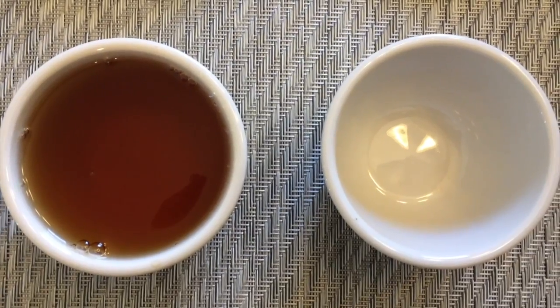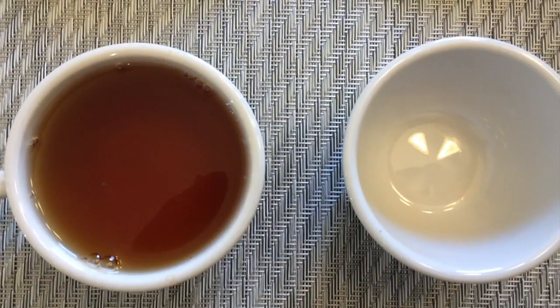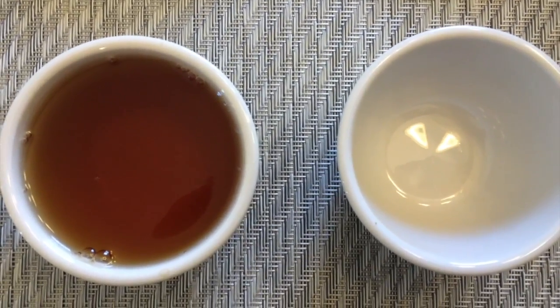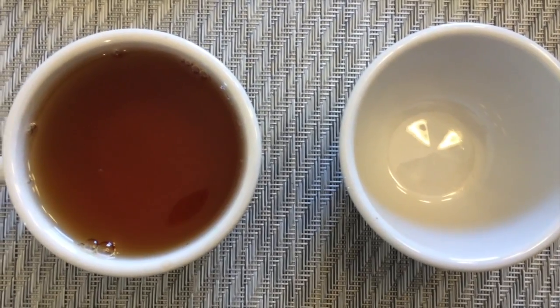And here we have the Assam on the left and the Darjeeling in here. I accidentally drank it without taking a video of it. It was a much lighter color, kind of the similar reddish brown color, but much lighter and delicious, obviously.